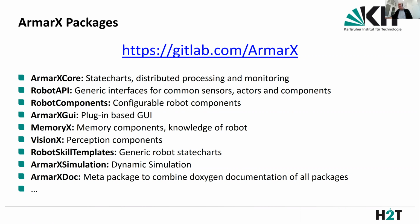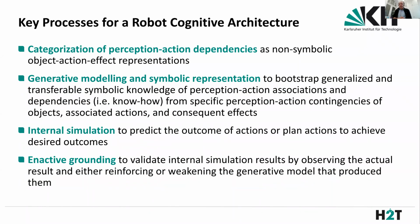So with that, I would like to conclude with some thoughts about robot cognitive architectures. From my point of view, there are 4 key processes which we have to take into account when developing a robot cognitive architecture. Of course, we have to take a lot of inspiration from what's known in cognitive science and in the areas where people are investigating how cognitive information processing works in humans. But at the end of the day, we need something which is functional, which is working on a robot.